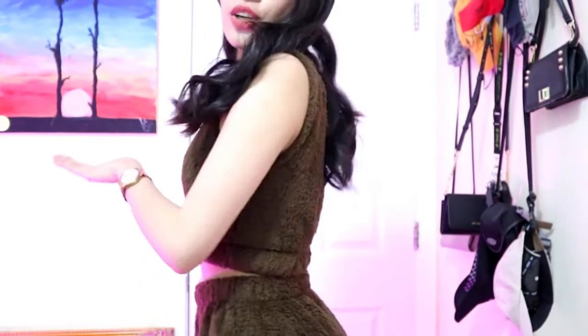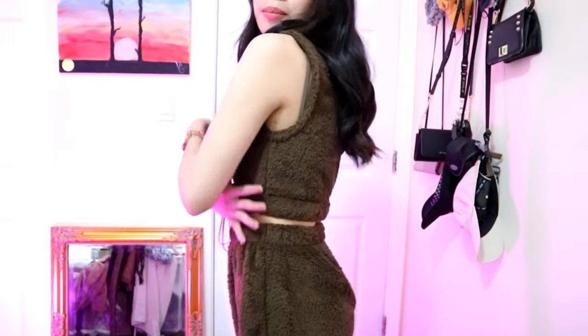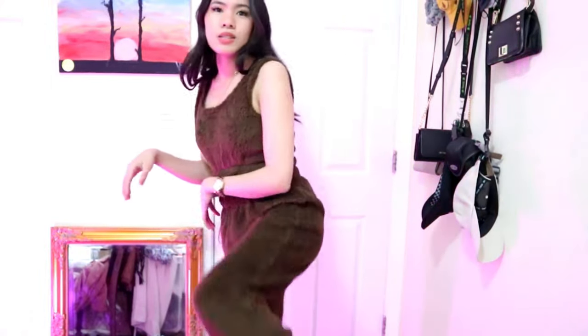So the first item I'm gonna show you is this partnered teddy sando with the pants partnered. It looks so good. Oh my god. Tapos may put pa ako dito, wait lang. Obviously meron pa siyang tag kasi nakakapadala lang nila, pero look at this. Look at me! So this is the first one. It's a two-piece teddy crop top and a pants, sweatpants.